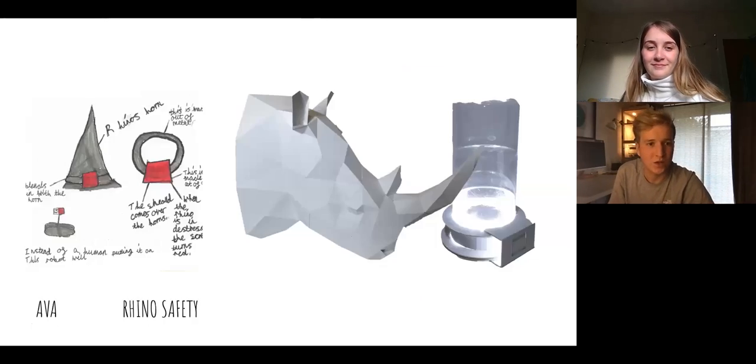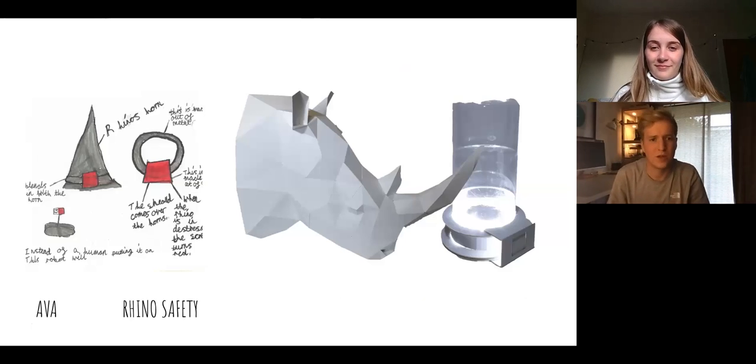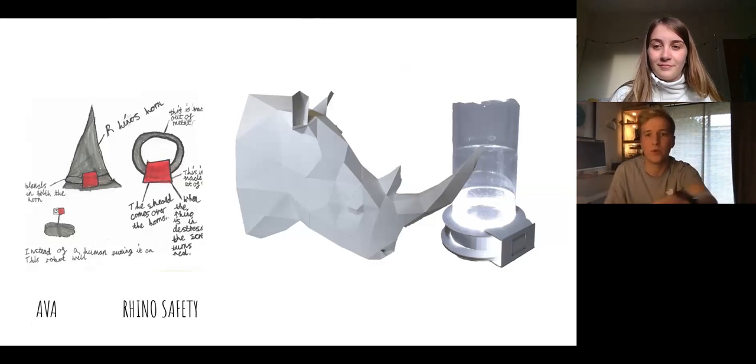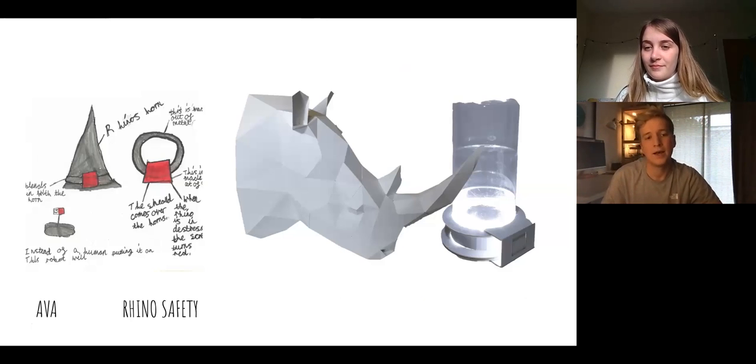And the last one is Ava. And this is a second Matthew. There's two Matthews. The Matthew, the maker, he picked your invention for rhino safety, and he built this card rhino head to demonstrate how to put the shield on. And he also made this.